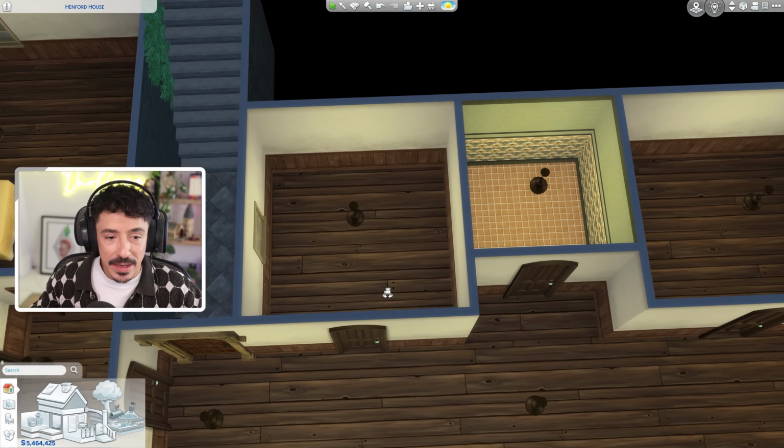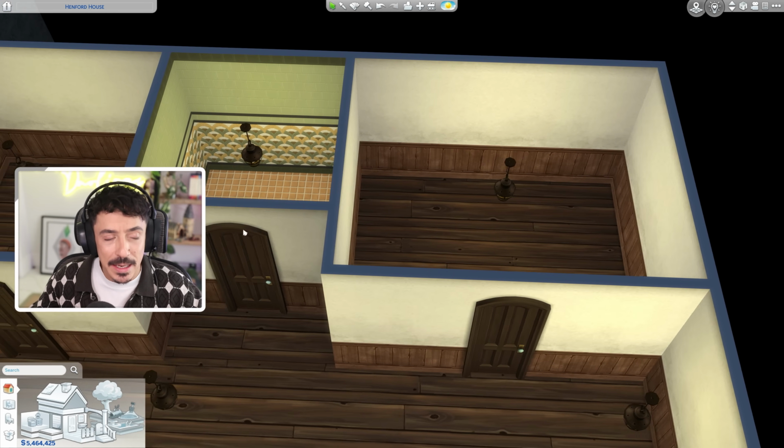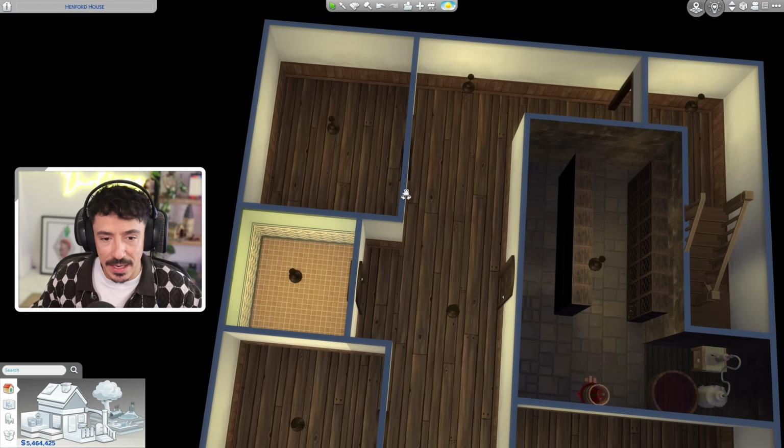These two rooms over here are going to act as staff bedrooms as well. So I'm going to be putting some single beds in here, maybe even a couple of bunk beds here and there, with a staff bathroom down here as well.